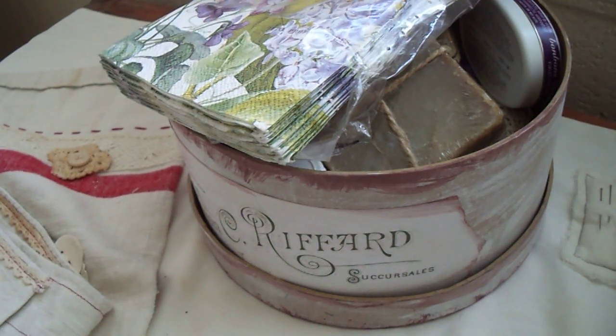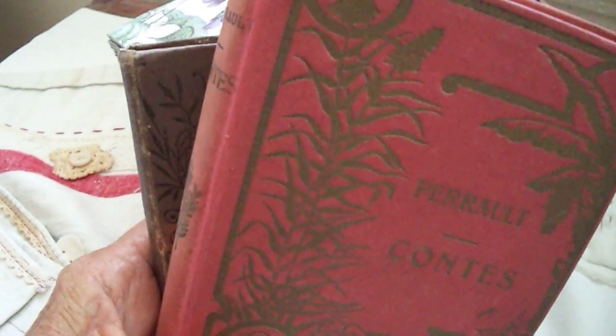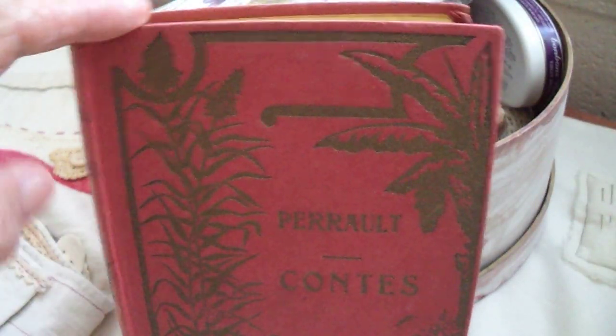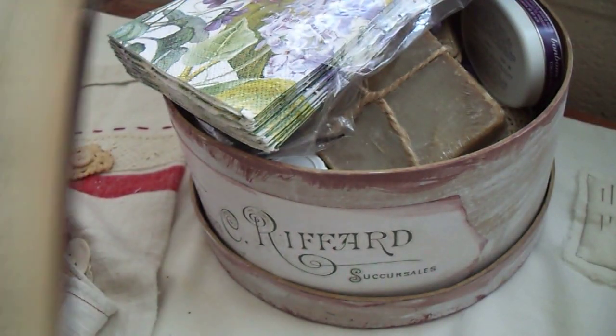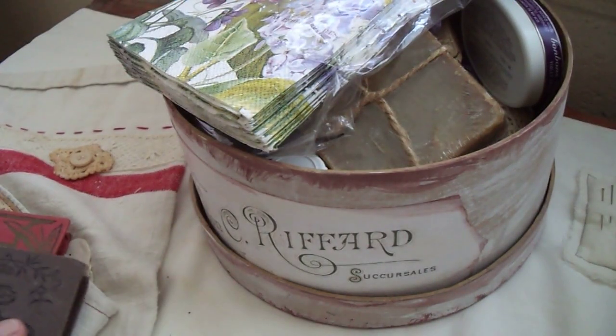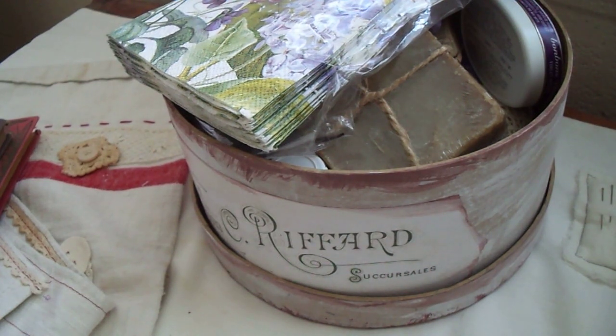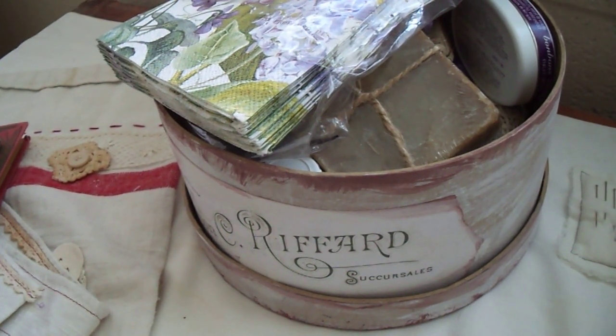First of all, I always like to get old books, so I did get a couple of old French books, of course, and I like the smaller ones, maybe about 5 by 7 or 4 by 6, and I like them to have these nice embossed covers. And inside, of course, the pages are lovely and brown, and I tear the pages out and use them for things, and I just generally have fun with them.